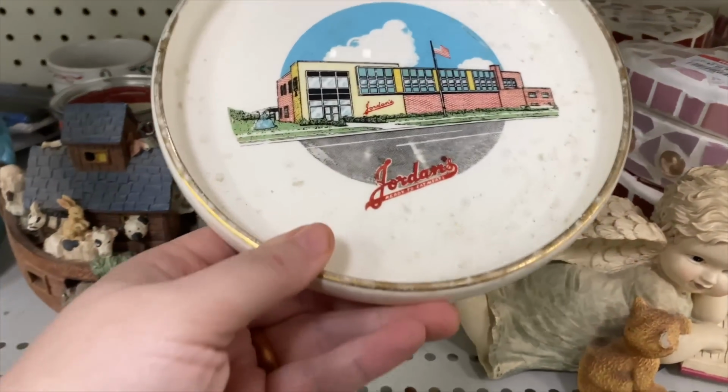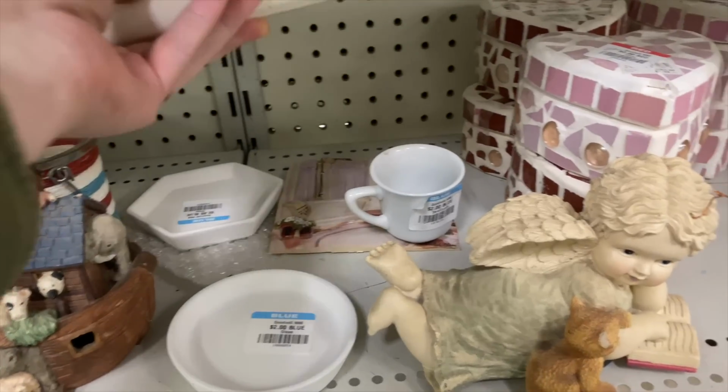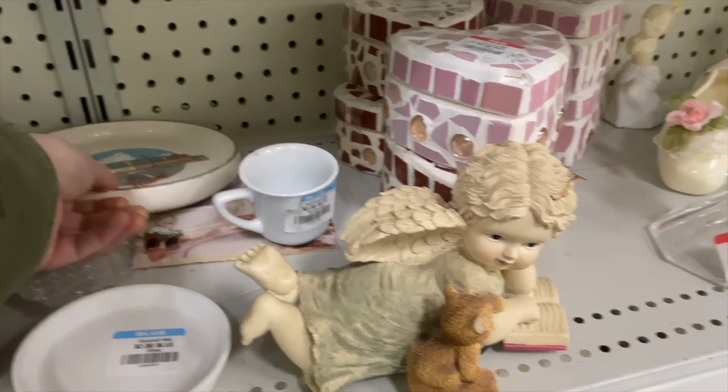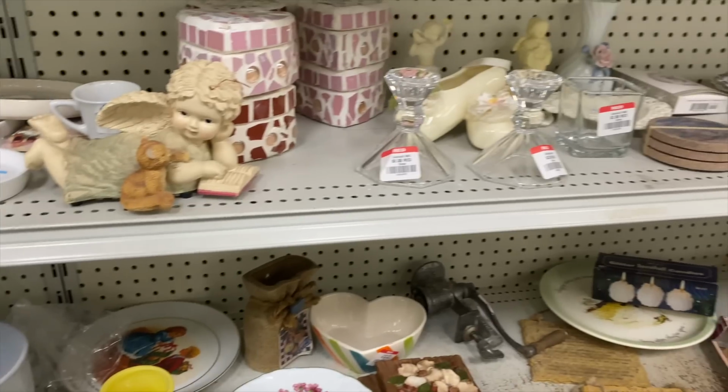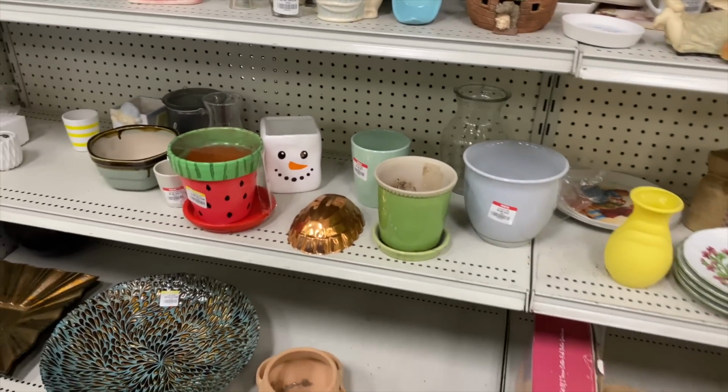Little vintage something or other back here. Jordan's Ready-to-Eat Meats. I don't know what that is. I don't think it's local to me. It looks like some kind of a business of sorts.